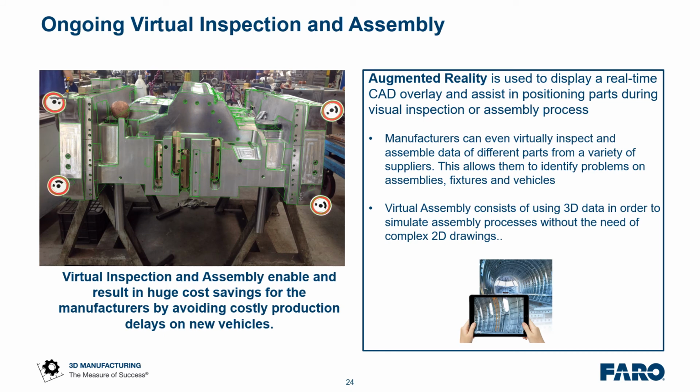Virtual inspection. So this is an augmented reality solution. In the picture on the left, you can see green lines. This is a CAD model that has been overlaid on top of a real life part. What this allows the operator to do is go through and look for anything that could be missing or misoriented. Oftentimes brackets will get placed backwards or upside down. Perhaps there's rivets that should be somewhere but they aren't, or vice versa.